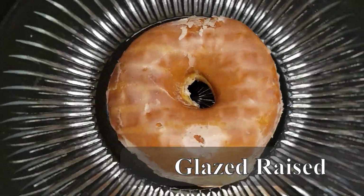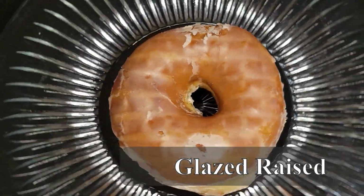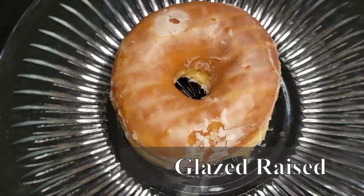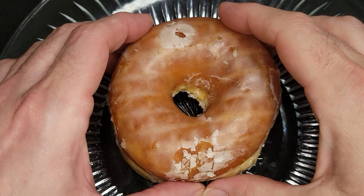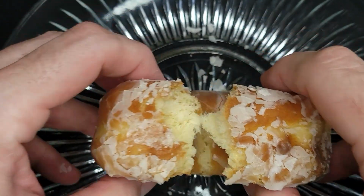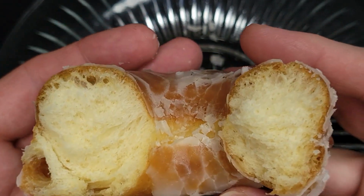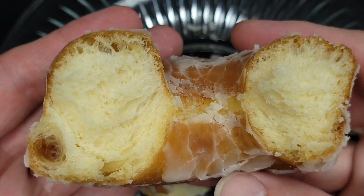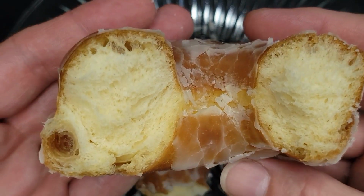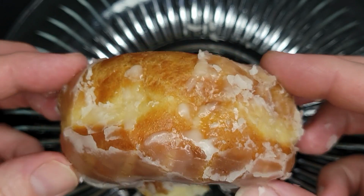First up today we have the Glazed Raised. This is a soft and fluffy donut that just melts in your mouth. It has a light crisp glaze that breaks off a little easily. It has a beautiful, deep, rich fry, just golden brown and delicious. Inside, just buttery, rich flavor all throughout. This is a really good glazed yeast donut.